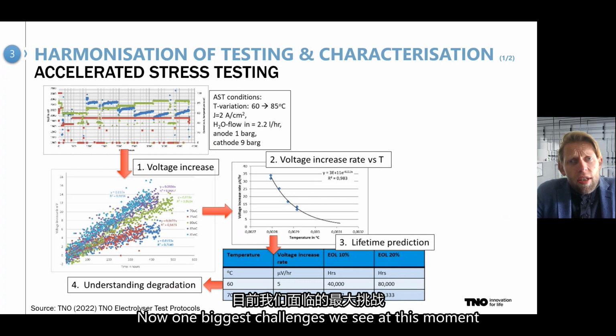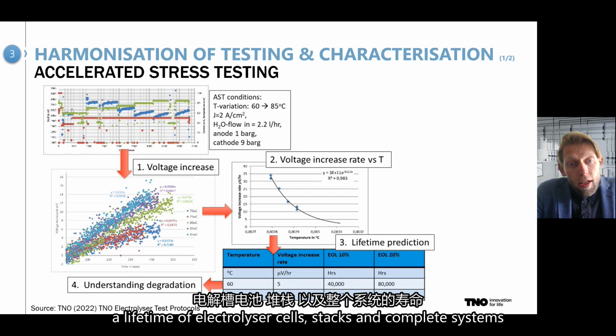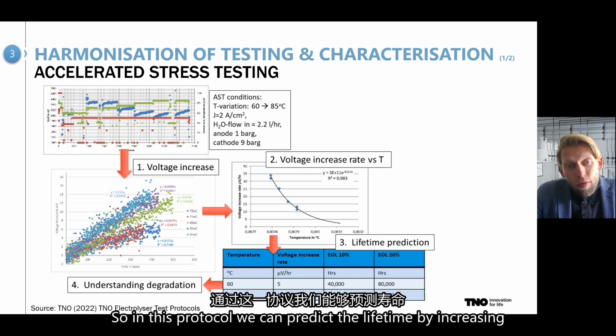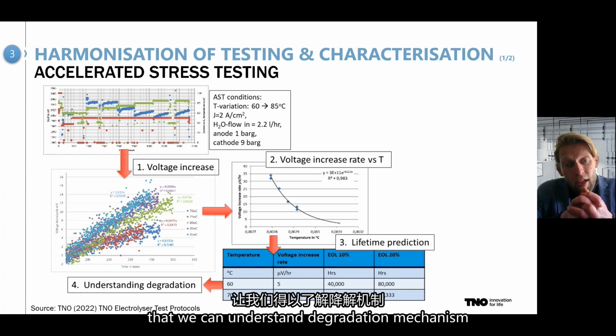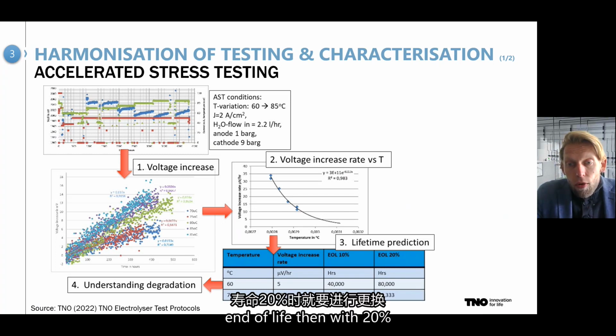And one of the biggest challenges we see at this moment is harmonized test protocols. How can we predict the lifetime of electrolyzer cell stacks or complete systems? And at TNO, we developed what we call accelerated stress test protocols. So in this protocol, we can predict the lifetime by developing a protocol where we increase voltage and temperature in such a way that we can understand degradation mechanisms, and we can predict the lifetime of an electrolyzer cell, end of life at 10 or 20%.